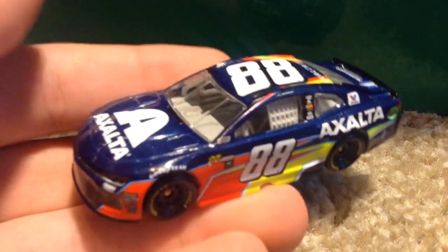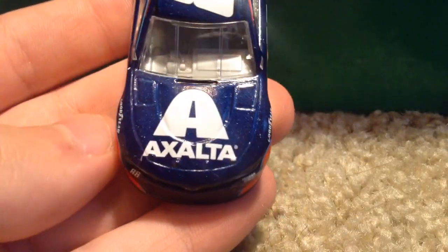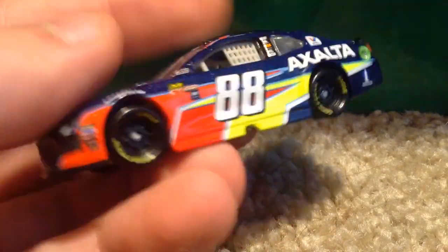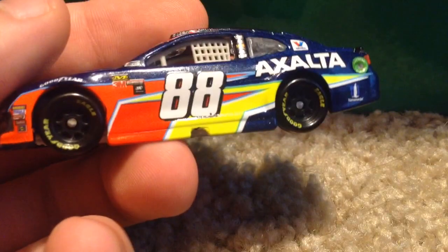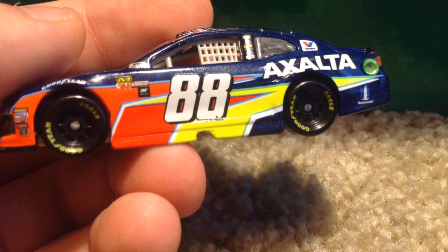And now, second to last is Alex Bowman's number 88 Exalta. I love the colors on this. This might be my favorite paint scheme of all of these that I got. So on the hood it says Exalta. It's a Chevrolet, of course. Now, he is replacing Dale Earnhardt Jr. this year, the retired Dale Earnhardt Jr., as I'm sure you guys know.